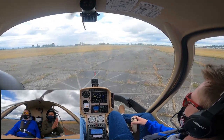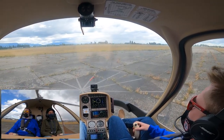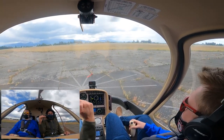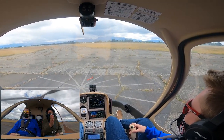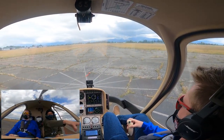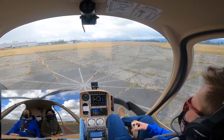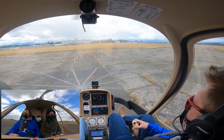Alright, so I got a treat today. I get to go fly with Daniel. And we're just doing a few exercises here in the infield. We're gonna do some turns around the nose, but we're trying to keep our nose the same distance away from the center, and then we're gonna do some turns around the tail where we try and keep our tail in a particular spot and then move the aircraft around it. Just simulating what we would do in a confined area where we don't have a lot of room to maneuver.